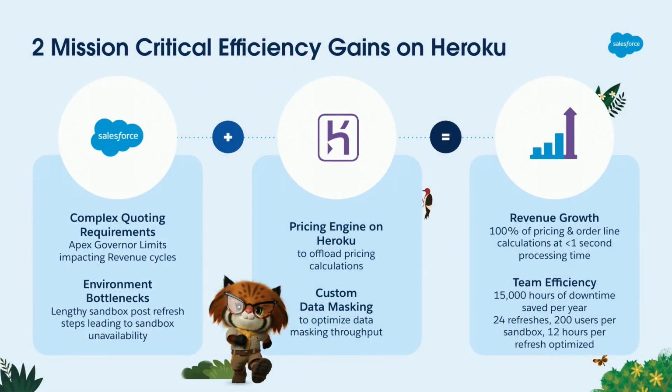So at Workday, we have a large footprint of Salesforce. Most of our CRM applications are all built on Salesforce. So today we're going to talk about two unique use cases where we leverage the power of Heroku paired with Salesforce to solve our business needs.